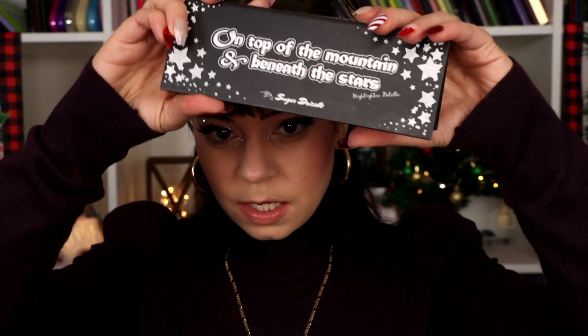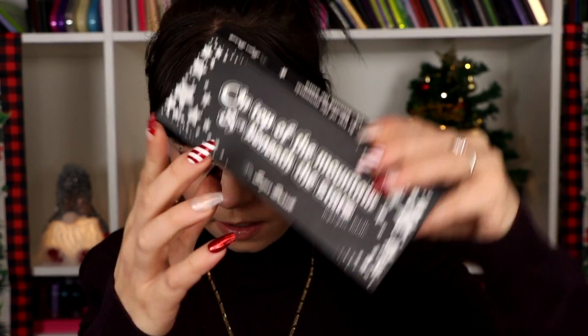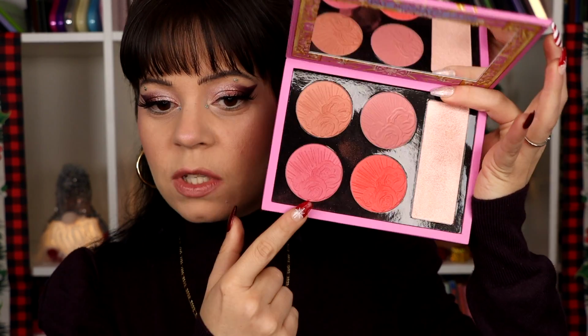My highlighter is the Sugar Drizzle palette. I'm using this shade right here. My blush today is from the Pat McGrath palette, which is the holiday one, and I struggle to open this every single time. I'm using the pink shade because I just think it's beautiful. My lip combo today is a ColourPop lip liner, cannot speak, I'm sorry, in the shade Little One, and then on top I have my perfect lipstick, or I think it's my dream lipstick from Natasha Denona. I keep saying that wrong, but it's definitely my dream lipstick.